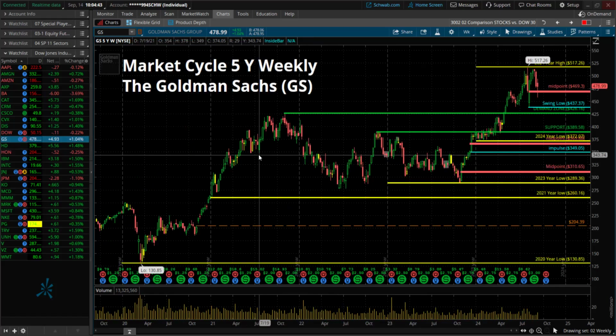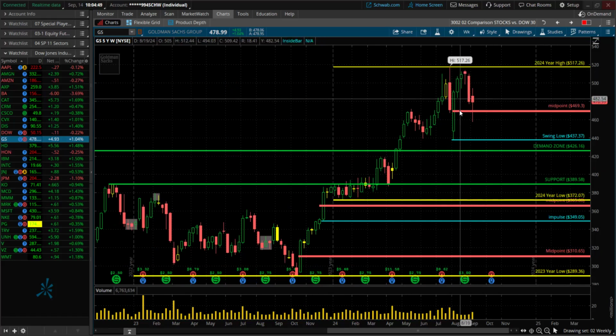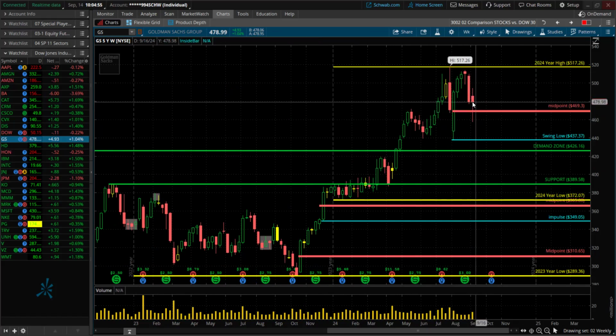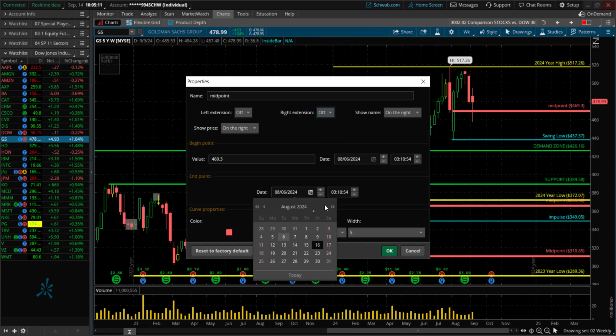Goldman Sachs. Again, here's the low for the past 5 years. Here's the high for the past 5 years. Interesting. Green candle, big impulse move up, midpoint, broke below it, tested it, closed above it, but the candle closed red. Looks like it closed just above that red body that prior week. Interesting. So if we're going to continue, because right now it still has that lower high and lower low.